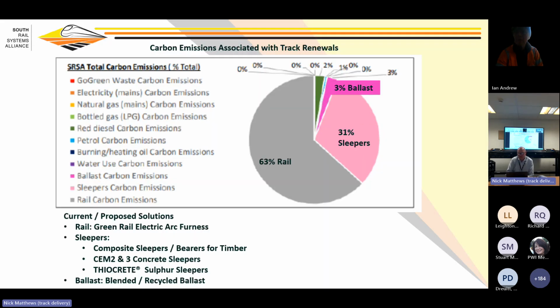So, the carbon emissions associated with track renewals. We've all been told that we've got to reduce carbon. We're all aware of the net zero carbon targets. From a track renewals point of view, we decided to have a look at what that was. We were a little bit surprised that the actual physical activity of a track renewal is only 2% of the embedded carbon. So things like the welfare, the RRVs running around, even the locos, is 2%.